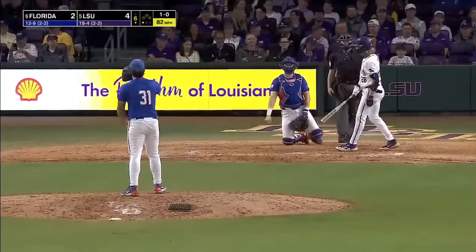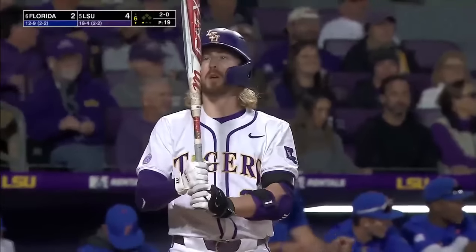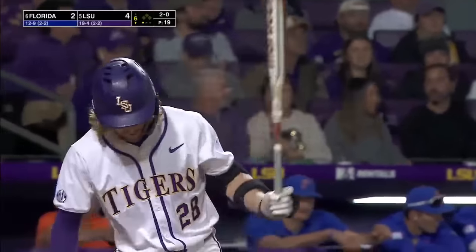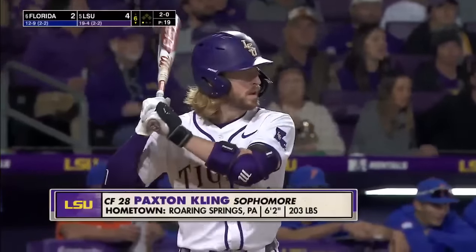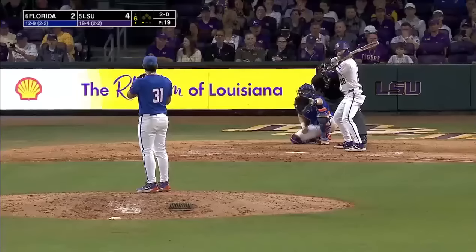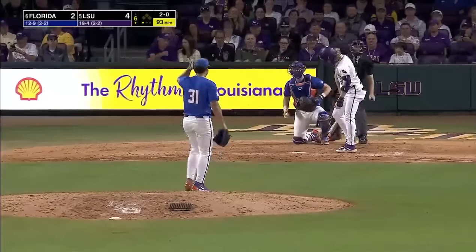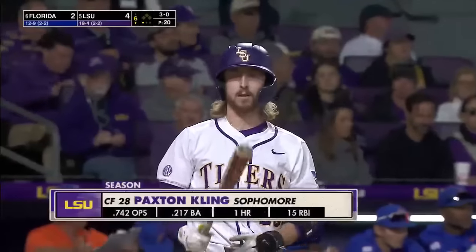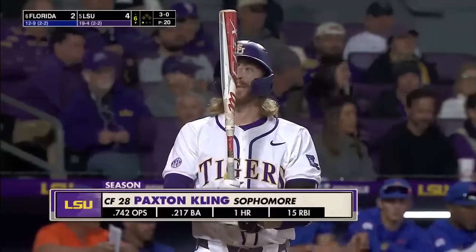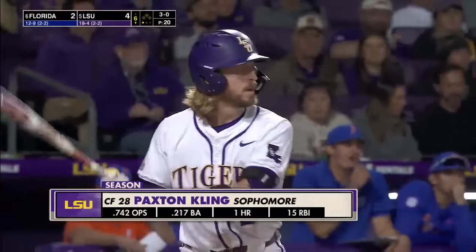Yeah, and that was one of our questions on Twitter: is Paxton Kling the everyday center fielder for LSU? He was supposed to be. He didn't play a whole lot last year. Played a little bit, then he got hurt and kind of got covered up. Didn't get many reps towards the end of the season, but he's very toolsy. He's a Pennsylvania kid, very toolsy. What I mean by that, he can really run. He's got some pop in his bat. Typically, the batting average is solid. He can really go, and he can throw in the outfield as well.